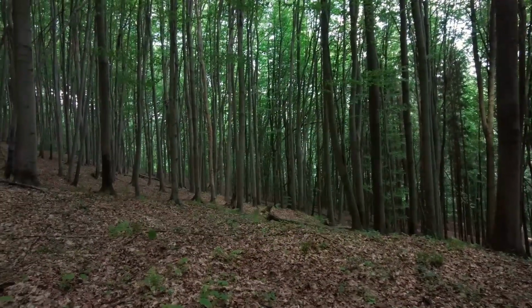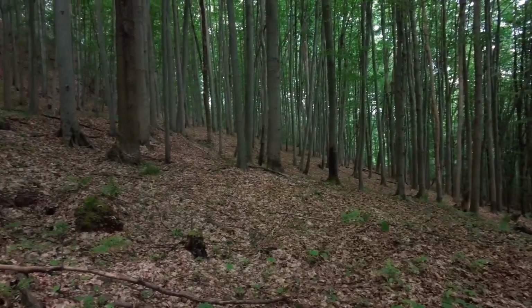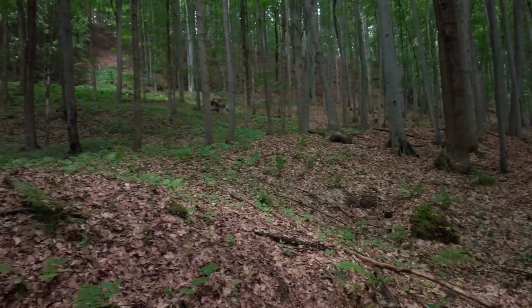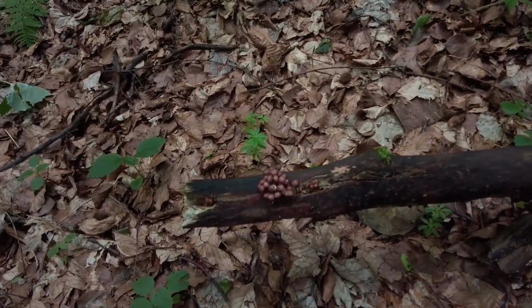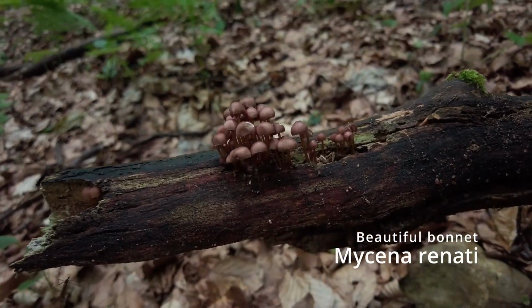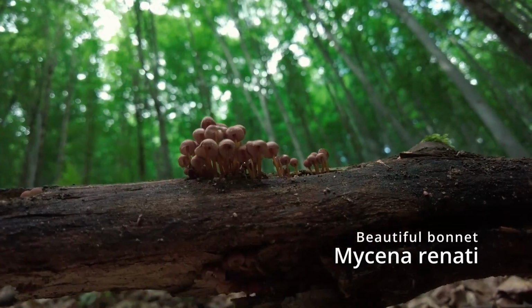Now we have moved to Sunday, the 11th of June 2023. I'm still in Czech Republic, but in a different forest. This one is mostly a beech forest, and I was lucky to find my first time find of these special mycenas, which like to grow on beech wood. So I'm looking forward that I will be able to take some pictures of them.